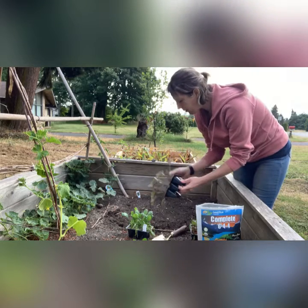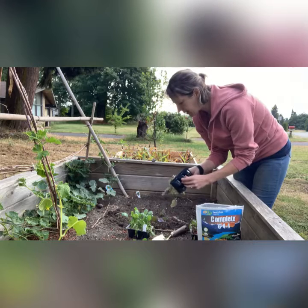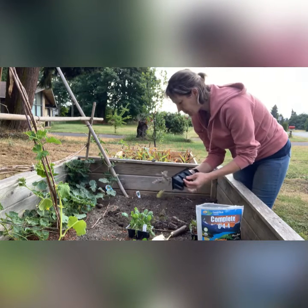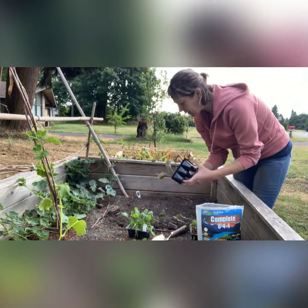But I like to pull them all out so that I can plan exactly where they're going. I've got six little plugs here. I watered these yesterday with just a little bit of worm tea.